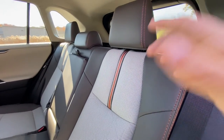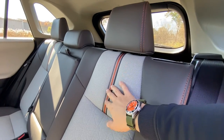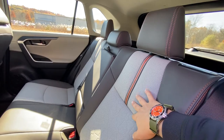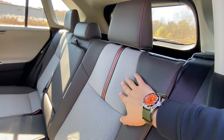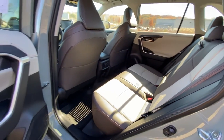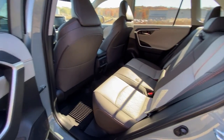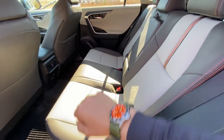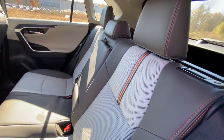Just like the XSEs, you have this nice ribbon here, but instead of red, you got a beautiful orange with matching orange stitching. And it's a different energy to the interior because you have a charcoal gray mixed with ash, which really gets you going. If you don't really care about colors, that's one thing, but this mixing and matching of colors here, outdoorsy people like different colors like that. I mean, look at me, I'm an outdoorsy guy and I'm wearing green and orange. I like different shades of gray. I think gray and orange go great together.